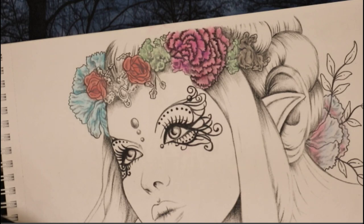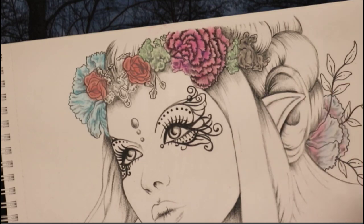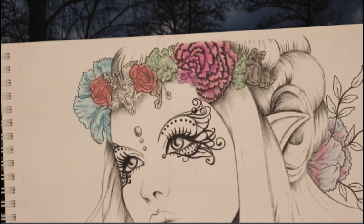Okay, so is that ears, or is that a swirl of hair right here? This is her ear. Come on, what y'all smoking tonight, peoples? That's a curl of hair right there.